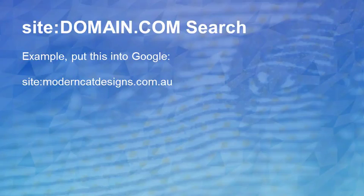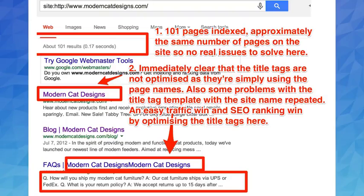So the site:domain.com search. So there's an example. We'll do the Modern Cat Designs again, Dan and Ian's website. So these are the search results. I don't know how easy that is to read, but there's some things we want to pay attention to.